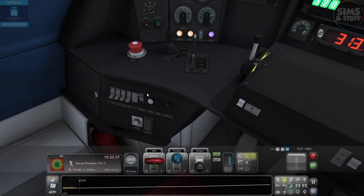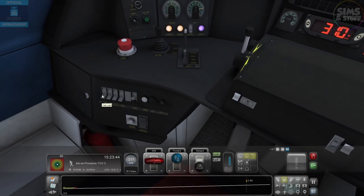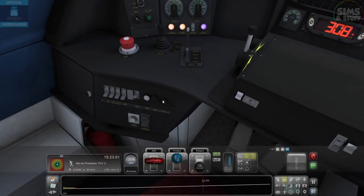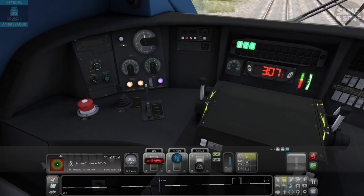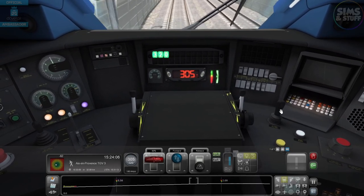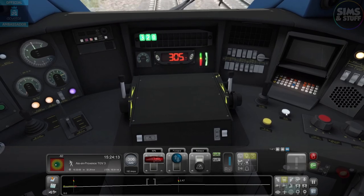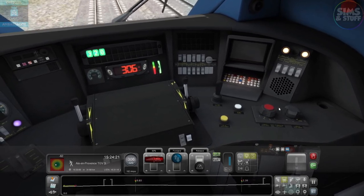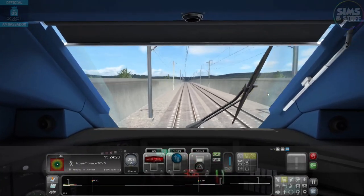Oh, hang on, I've turned them red. Don't do that. Hang on, what's that one do? Cab light. Is that it? Wipers. It's not much in the way of interactive switches. Acknowledgement, anything. Pantograph selection. Pantograph tension. God, okay. Yeah, not a lot you can interact with in the cab.